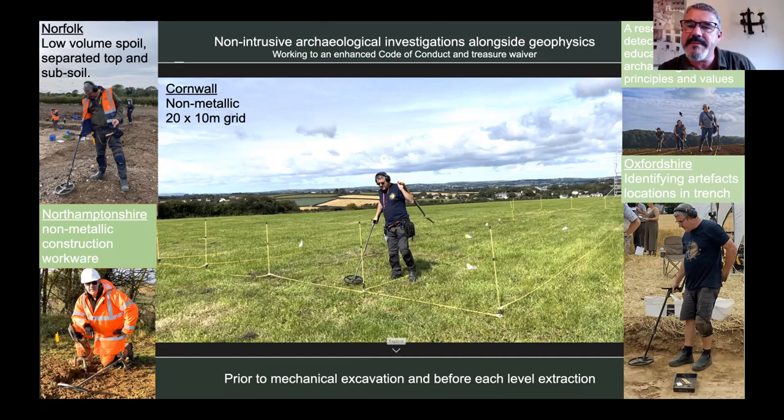Up in the top there, we're talking about the fact that this resource of detectorists, we want to be out there to work and assist alongside archaeologists. So there's this resource and a bank of people who have been educated to archaeological principles and values. And then again, if there is mechanical excavation going on, we can intensively survey before the actual bucket goes in and between each time that bucket's brought back. And of course, then in the trench as well, being able to locate potential non-ferrous metals before we get down on top of them. So where are we now?